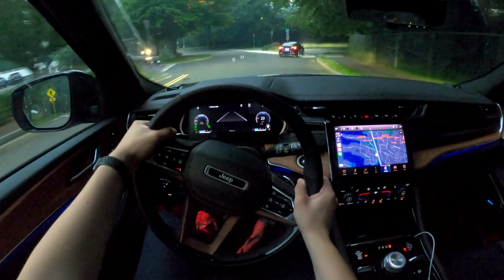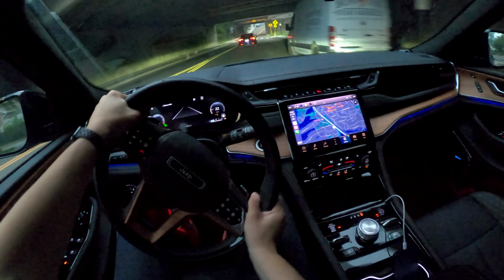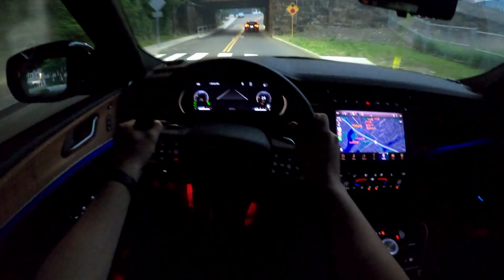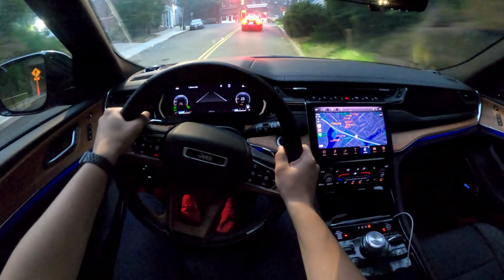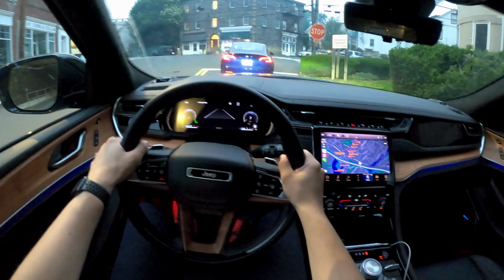And I might be fanboying over this, and I'm definitely not a Jeep person, but this thing really did blow me away over the course of this week. I just went over a manhole cover there, and it just glides right over it. You can hear it, but you don't feel it, which I think is really cool.